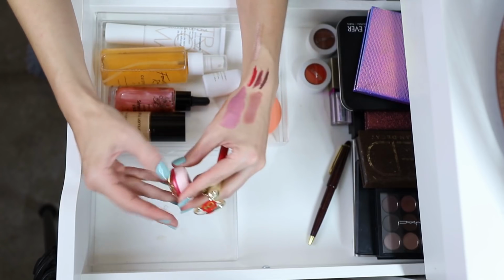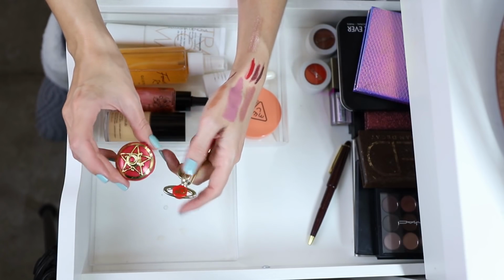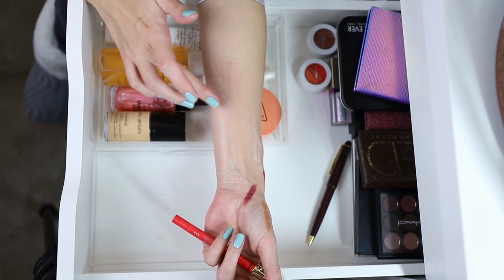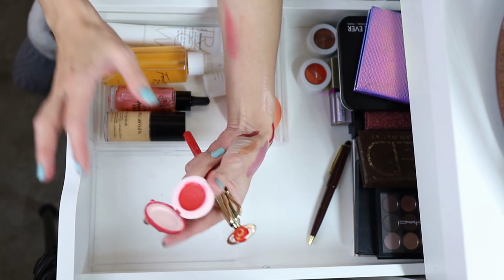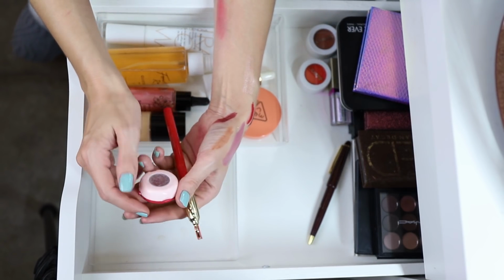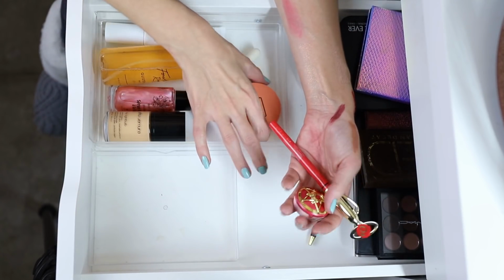This here is a cream blush in a red shade from Korea Beauty again. Both of these are from the Miracle Romance line. I'm going to hold on to this blush. Look, it's pretty sick, to be fair. It's like a reddy shade. I don't have a lot of red blushes. I've got the red powder blush from Coloured Raine, but I don't have a red cream. And I'm kind of digging cream blushes at the moment.